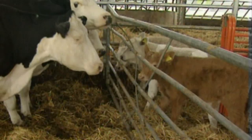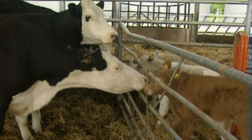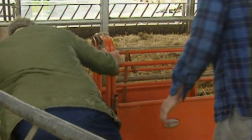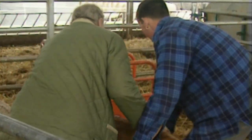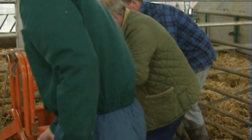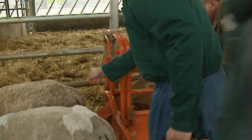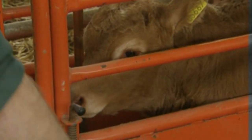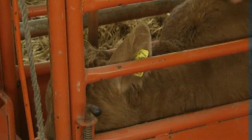The first step is to separate the mothers from their calves. Then the men move the calf into a squeeze chute. This restrains the animal's head and ensures the safety of the calf and vet during the procedure. Dehorning involves burning off the calf's horn buds, which can be quite painful. But sometime before the procedure, they will be given an anaesthetic.